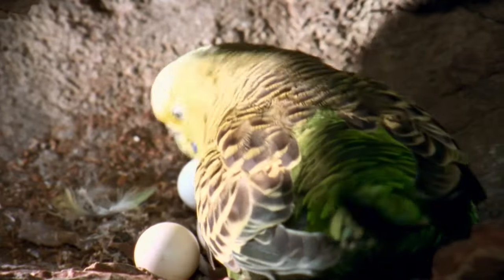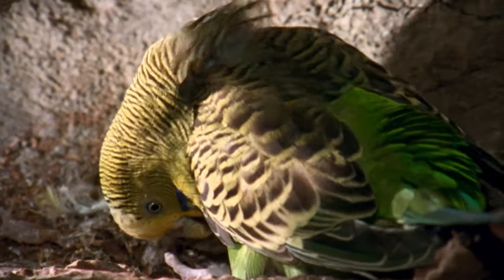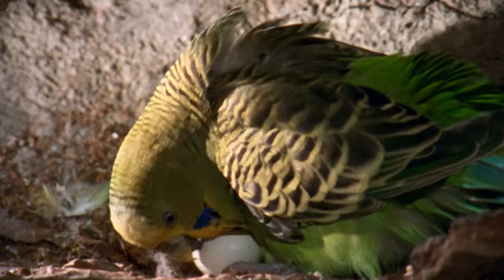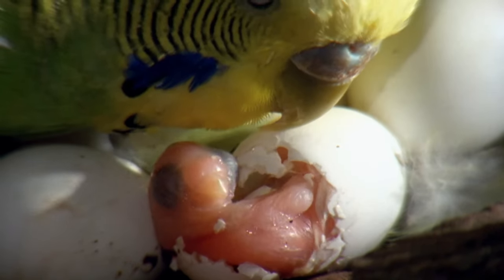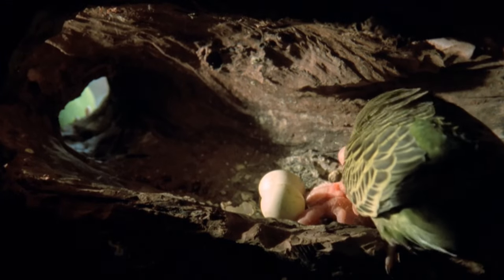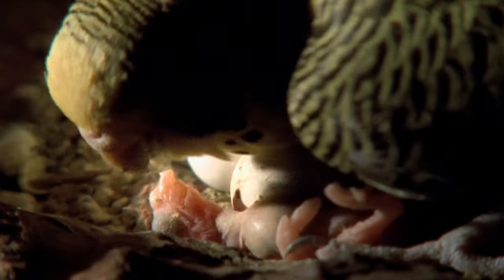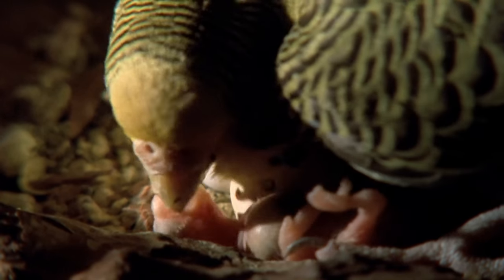It is the female budgie that will incubate the small white eggs she has laid. Concentrating on keeping her eggs safe and warm, her partner will bring her food during the 3 weeks it will take before their eggs hatch. Featherless, blind, and unable to even lift their heads, these newly hatched chicks are utterly helpless. There may be different sized chicks inside the nest, as budgies lay their eggs at different times. There can be as much as 2 weeks difference between the first and the last chick to hatch.